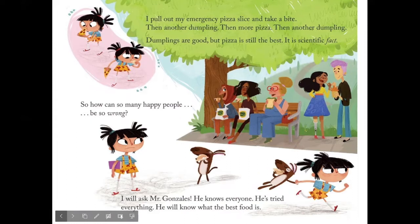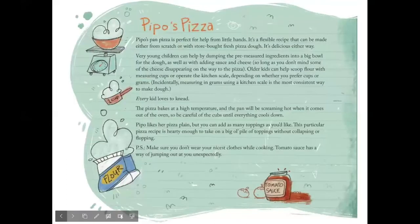This sets Pippo off on a trip around the neighborhood, cooking with friends and their families, and trying all sorts of dishes. And eventually she realizes that there are a lot of different kinds of best foods. And at the back of the book, we have a kid-friendly pizza recipe from Kenji.